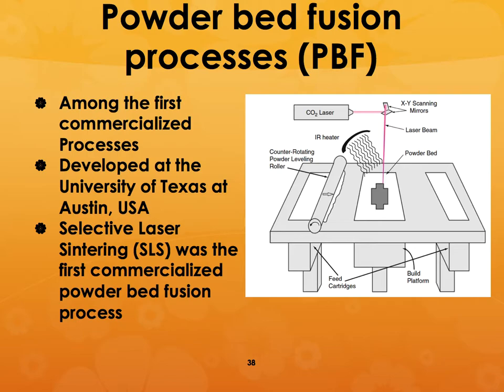So switching gears a little bit, let's continue with talking about powder-based processes. In this case, a combination of a powder-based process and laser energy types, laser or electron beam type of energies. These are generically called powder bed fusion processes. So you are fusing these powders together.